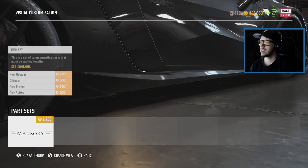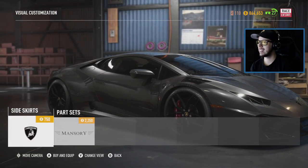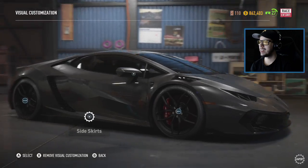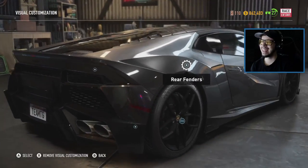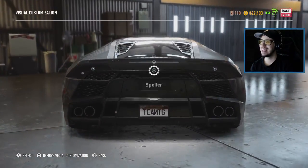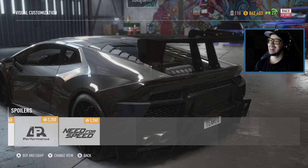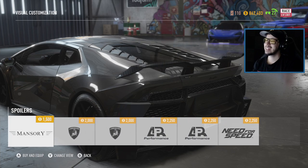Ooh. Look, that one will add everything to it, so that one will change the back end. Let's do that one. Ooh, look at that! Makes it easy. It's a part set. Can we... Oh, we can put spoilers on it still. Oh, snap! Alright, let's go with this one. Let's go with this one over here.